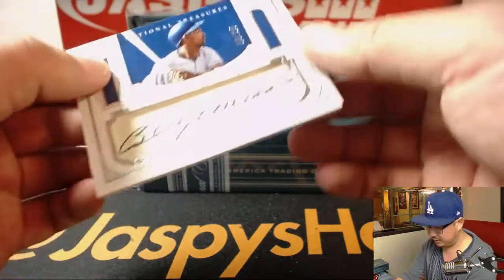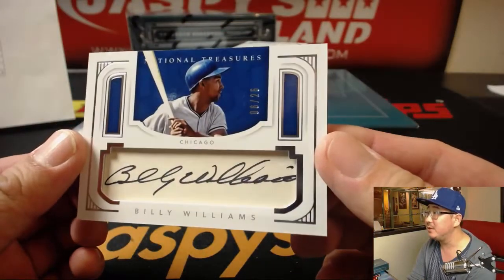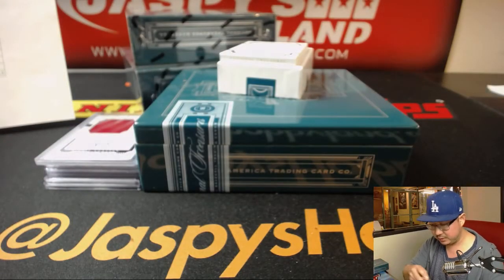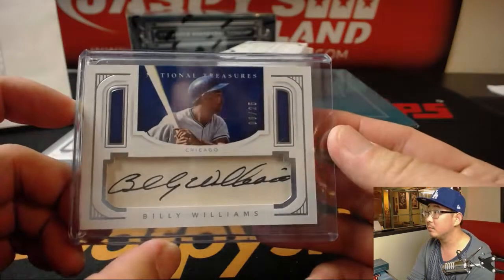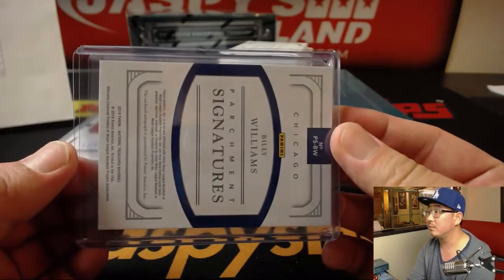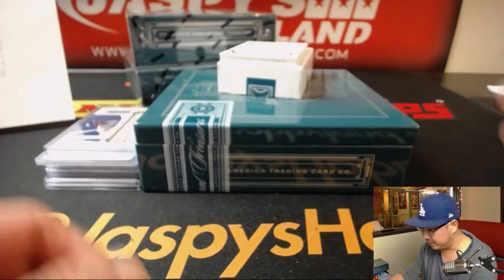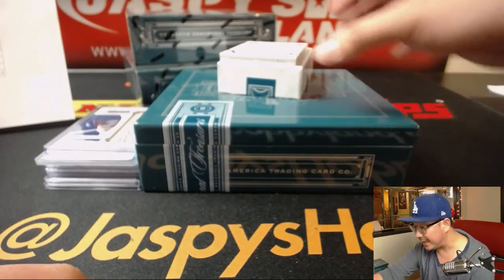Next up is nice Billy Williams. 6 out of 25 for the Cubs. Fidel with the Cubs. Nice parchment signatures. Fidel and the Cubs. And out of 15, Legends Cuts.